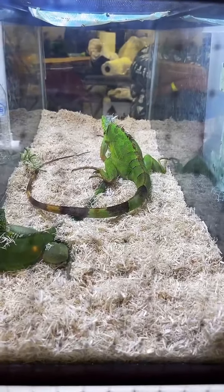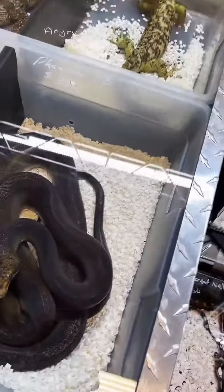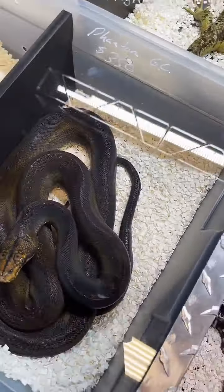There's your iguanas. Yeah, the emerald's nice, right? Alligators are actually usually illegal. Any kind of crocodilian species are usually illegal. You know, it depends on the county, depends on the state.